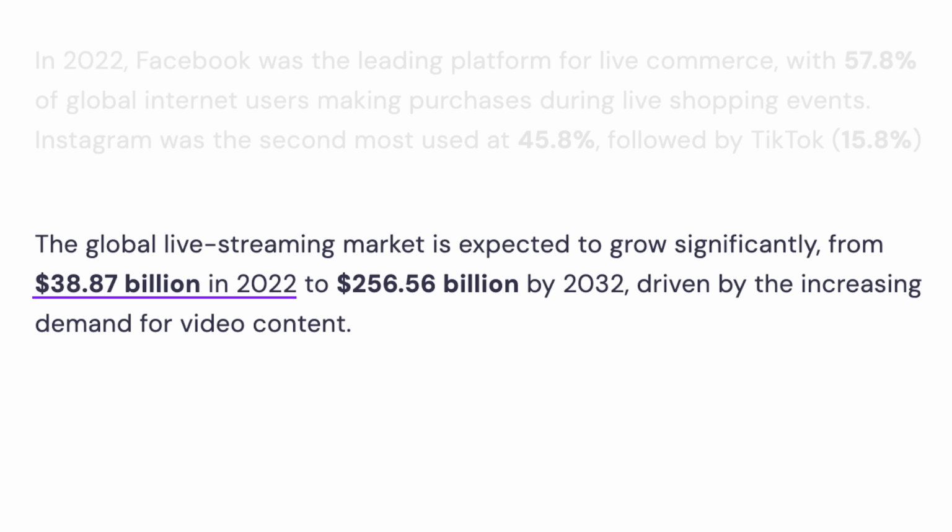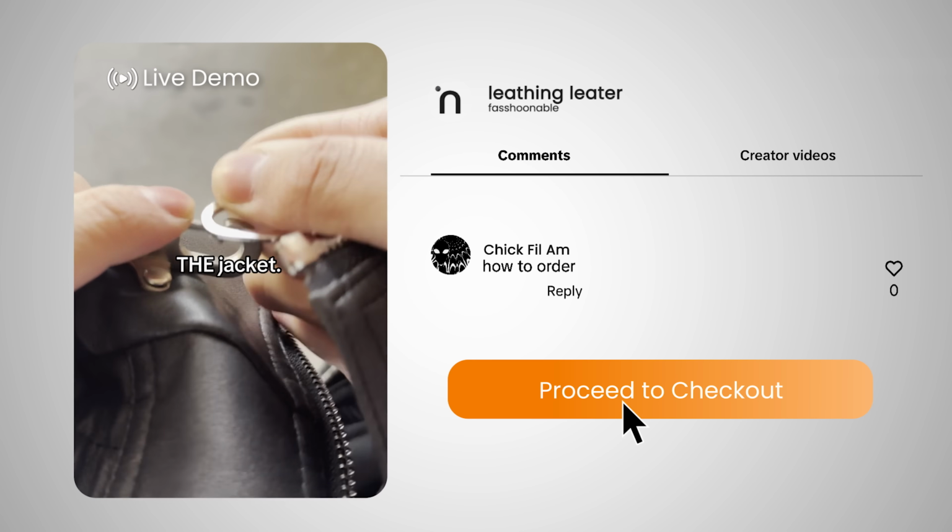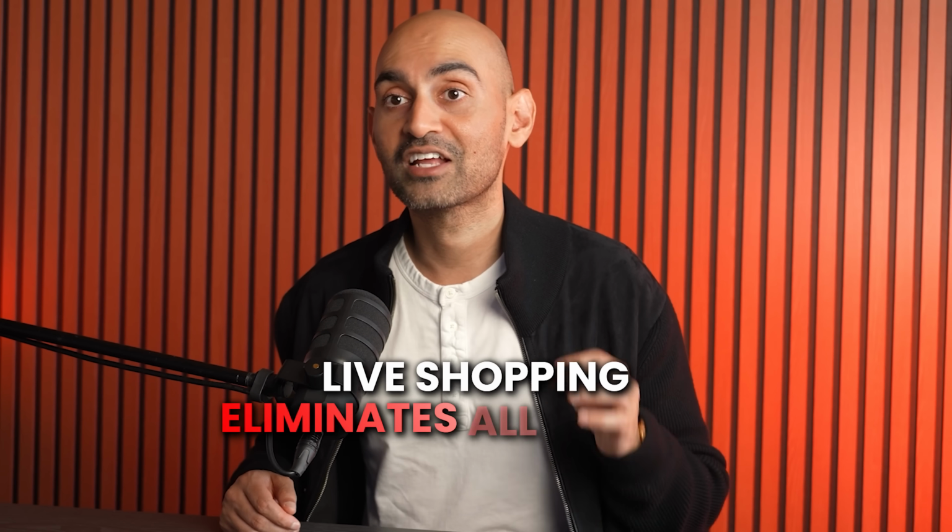By 2032, it's projected to hit $256.56 billion. And here's why this matters. Live shopping removes hesitation. Instead of seeing a product, thinking about it, researching it, and maybe buying it later, people watch a live demo, ask questions in real time, and buy immediately. Traditional e-commerce has friction. You see something, you leave the platform, you research, you compare, you get distracted, you abandon cart. Live shopping eliminates all of that.